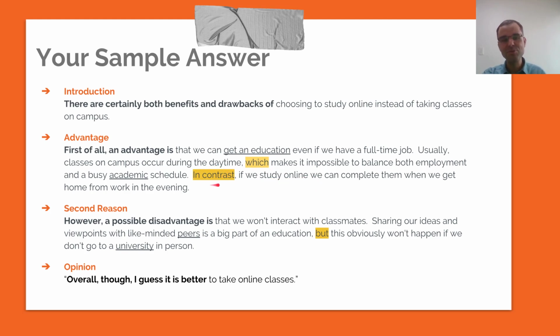I highlighted the use of a discourse phrase, a transitional phrase, which is in contrast. I also underlined a few things to show you how I am avoiding the repetition of words. So instead of saying study, I changed it to get an education. Instead of using classmates again, I changed it to peers. I think instead of saying school, I could say university. Or instead of saying campus again, I could say university.